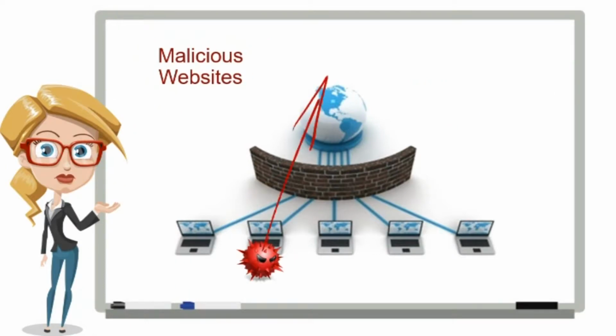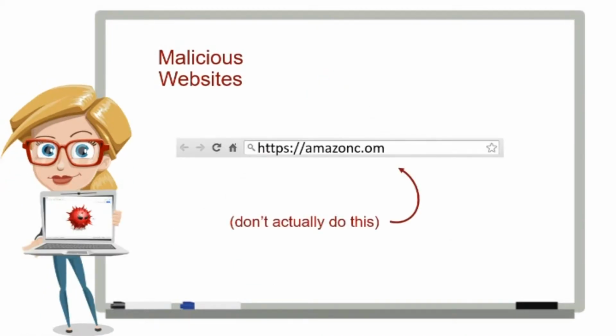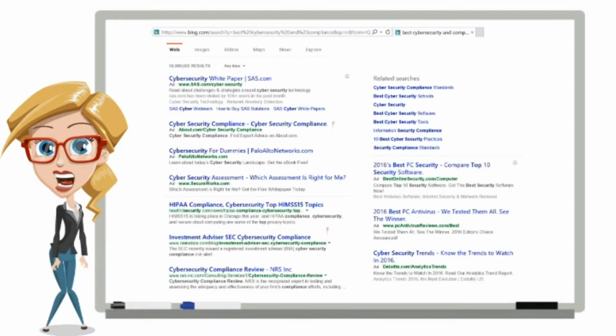Another method is by employees accidentally visiting malicious or compromised websites. Type the wrong domain into your web browser, and pow! Infected. Criminals even compromise real websites, so the next time you visit a perfectly normal site, you get infected. Yeah, happens all the time.